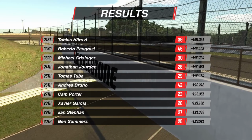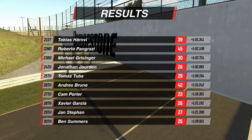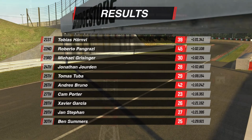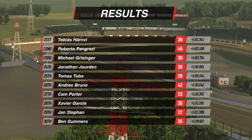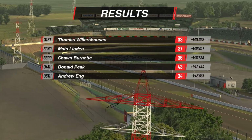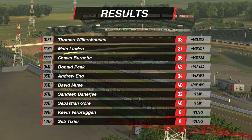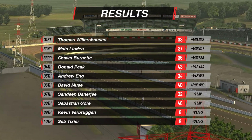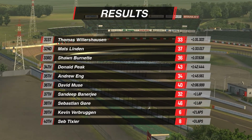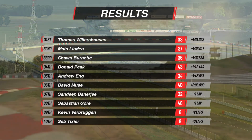Andre Bruno to 26th. Cam Porter, as we said, 27th today. He didn't manage to set a qualifying time, so he had to pass a lot of cars to get to that spot. Garcia, same for him, up to 28th. Stefan 29th, and Ben Summers 30th. Thomas Willershausen will finish in 31st position with Mats Linden in 32nd. Sean Burnett in 33rd, Don Peak back here in 34th. Andrew Ang finishing in 35th. David Muse 36th. We had 36 cars all on the lead lap today. And then come the cars that are one lap down or had issues.